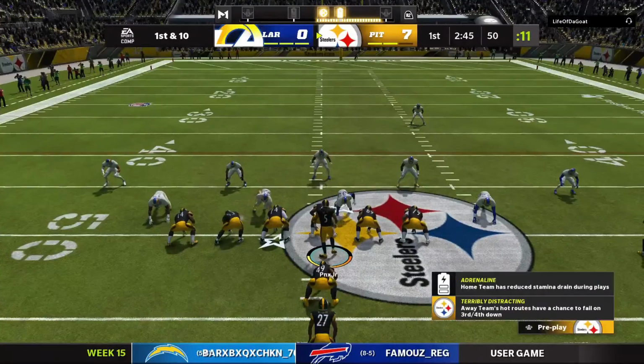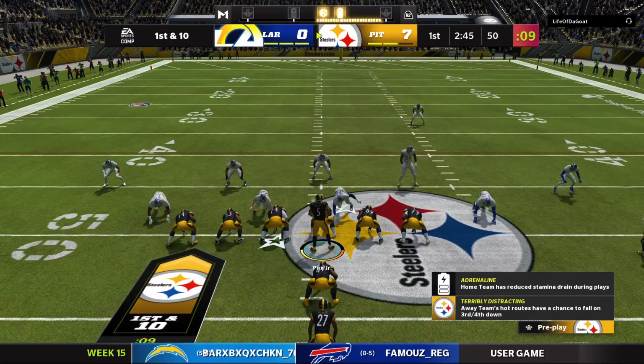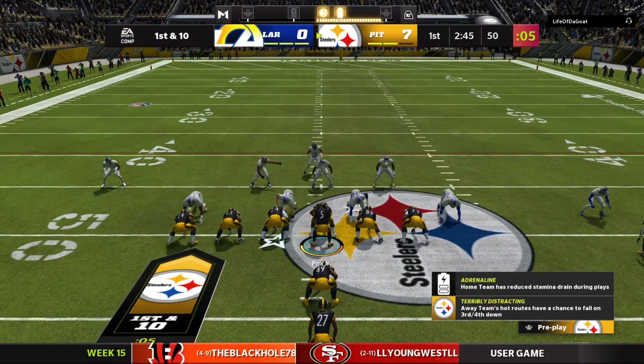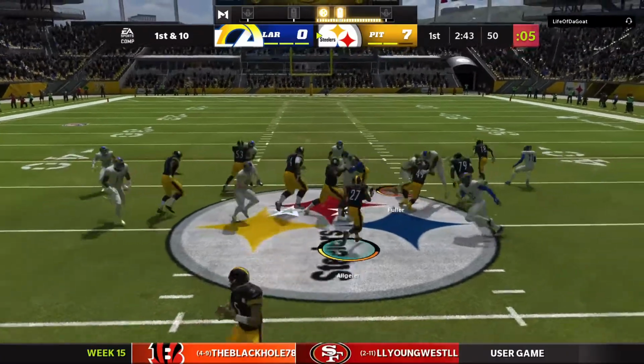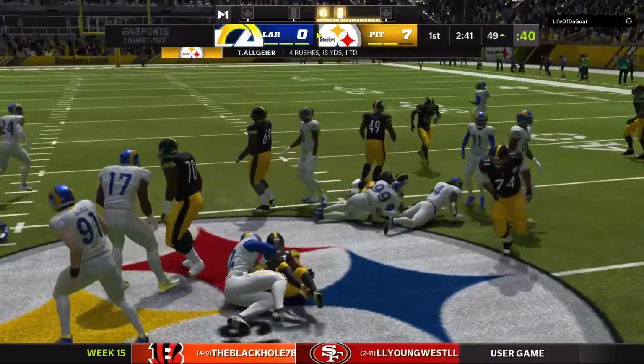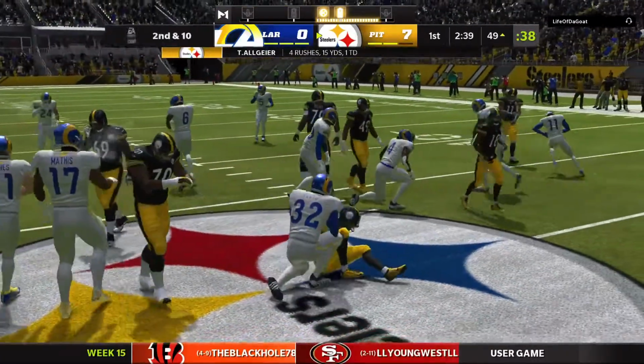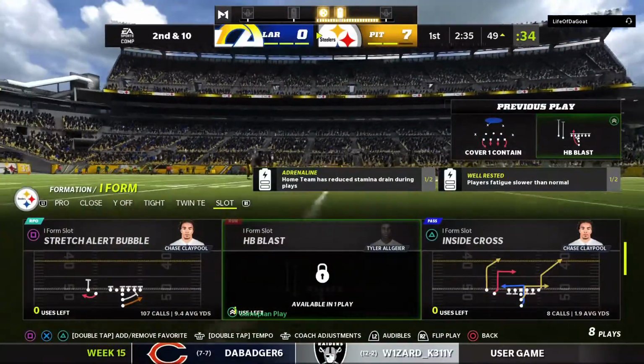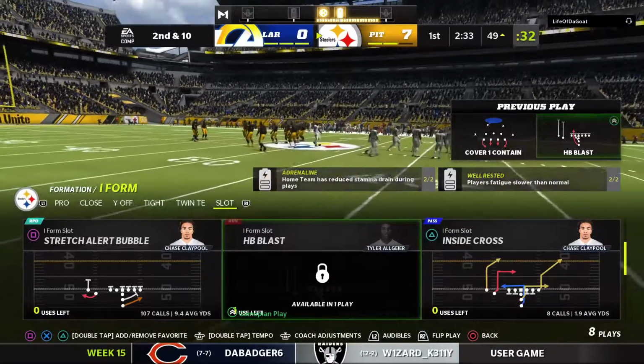So good starting field position for him here as they come up 1st and 10 right at the 50-yard line. Now a handoff here to his running back. And he stopped immediately there. On the stop was Aaron Donald, and he got off the end there very quickly to make that play.